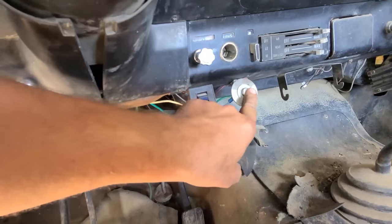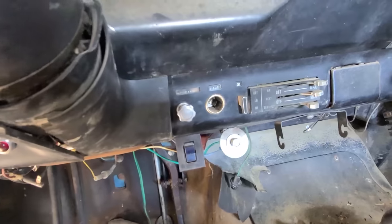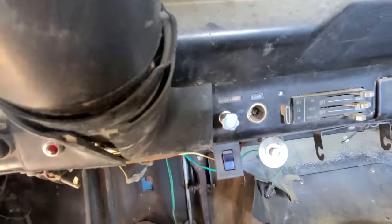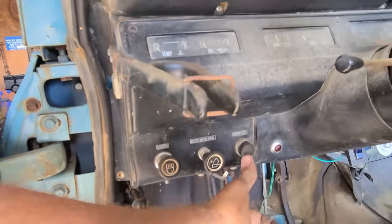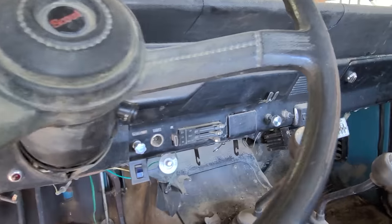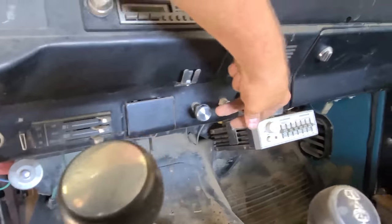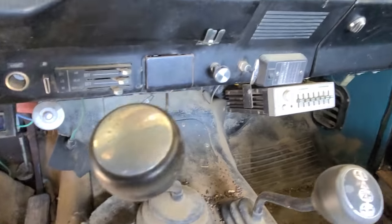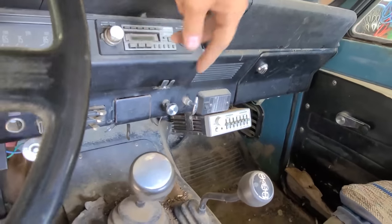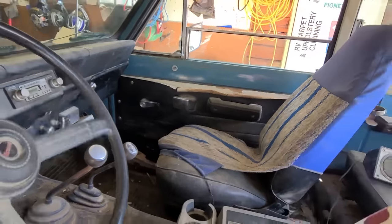We got some buttons down here. I'm assuming one of these must be those lights up front. Don't know what the other one is. Engine stop. That's for the diesel. Glow plug there. We got, I think this is the throttle. Yep. Watch the throttle. So like in the winter, if you want to idle it up, you can just run that out there. It's too bad about the door cards.